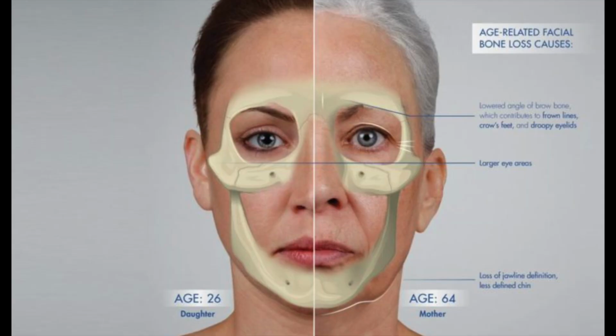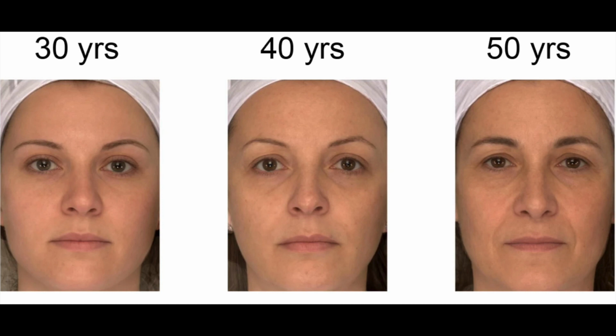I'm always wondering, okay, if the fat pads in my face can shrink and disappear, how come the ones in my ass can't? And last but not least, I think the one that a lot of us overlook is we lose bone. That's right. The bones in our face, especially around our eye sockets and our jawline, basically erode. These three things in combination are the primary things that make us look so much different when we're in our 30s than when we're in our 60s.